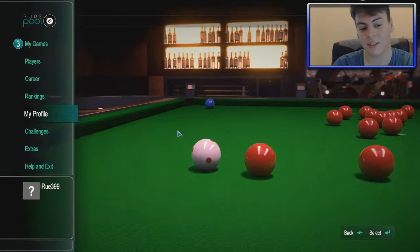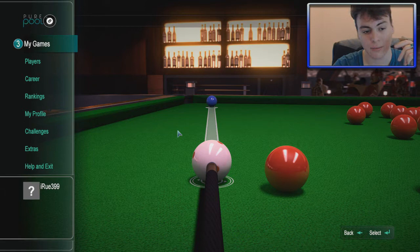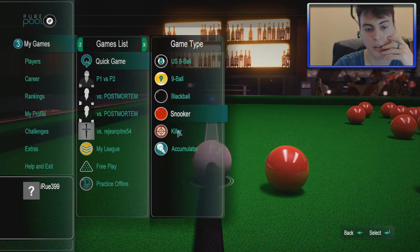I've not looked at the mods. There may well be mods for this game, but I haven't found one. Now, there is, in fact, a multiplayer game. You can go and play against the computer.